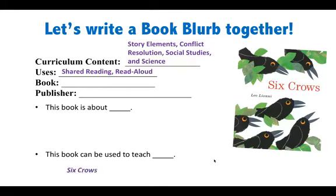Book title is 6 Crows. Publisher is Macmillan McGraw-Hill. I know that from opening up to the first page, the title page, and scanning the bottom of that page where I can find the publisher name and logo. But remember, if you can't find it, don't worry about it. Leave it blank and move on.